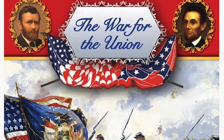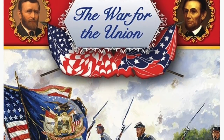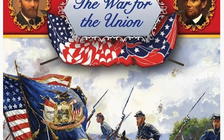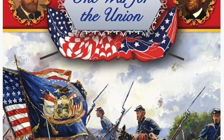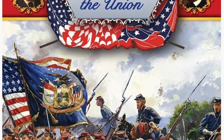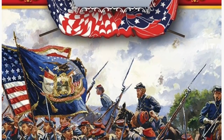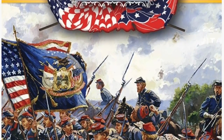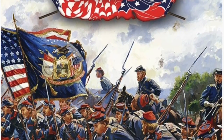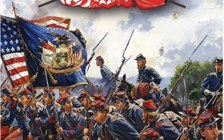The details of this game: the complexity is 6 out of 10, solitaire suitability is 8 out of 10, the time scale is 1 turn equals 1 month, the map scale approximately 22 miles per hex, unit scale approximately 5,000 men per strength point, number of players 2 to 4 plus solitaire, playing time an hour for introductory scenario, an evening for a 1-year scenario, and a weekend for the campaign scenario.